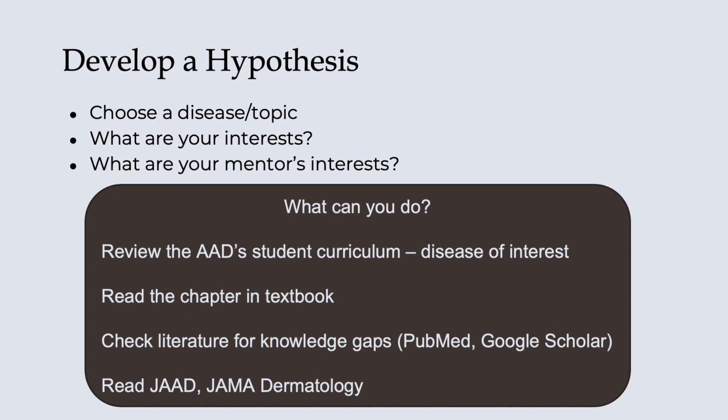Then you can go to the literature to learn more about that disease state. So use Google Scholar, use PubMed, look if there are gaps in the literature, knowledge gaps about that disease, or just read some of the most recent articles and research that's going on around that disease, because that will further inspire you to have ideas for a hypothesis.